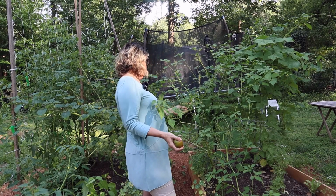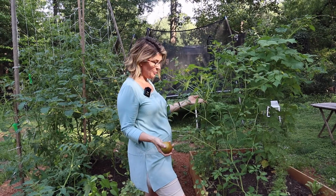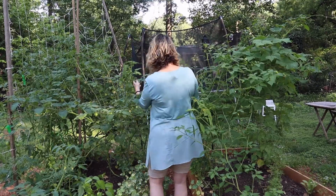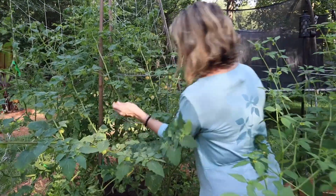So I should pull it out because it's not going to do anything, but I'm just so curious to see how big and massive it gets that I kind of want to leave it in. But it does mean that I sort of have to fight my way through it to get to our ground cherries. And I want to show you the ground cherries.